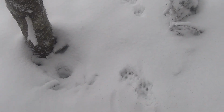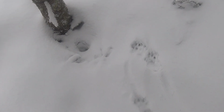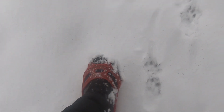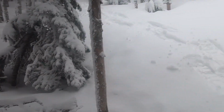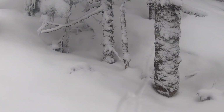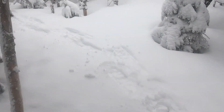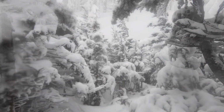Could it be a fisher cat? It could be. It's definitely bigger. Look at those toes. I know, the toes. Put my foot up next to it. It's bigger than a pine marten. And they're sort of in the mustelid family. I could see them with their long body doing that. It's weird. Anyway, okay. And there's a snowshoe ahead of us, which is really nice.